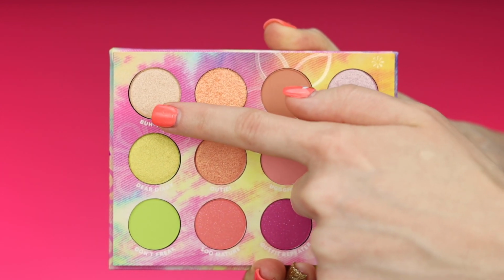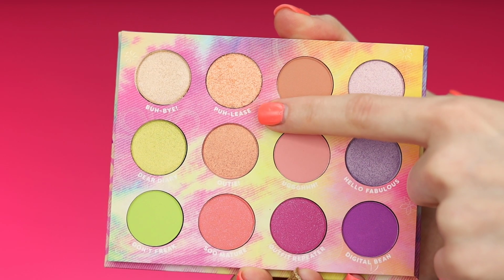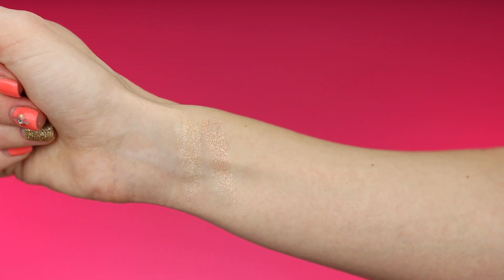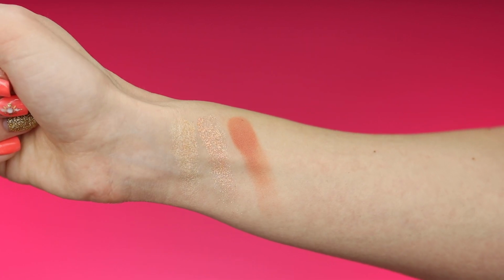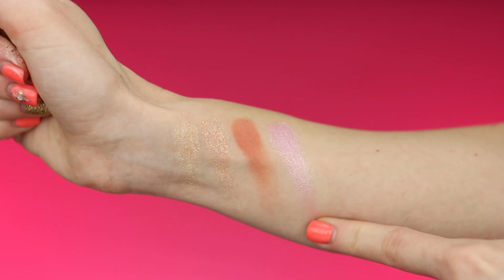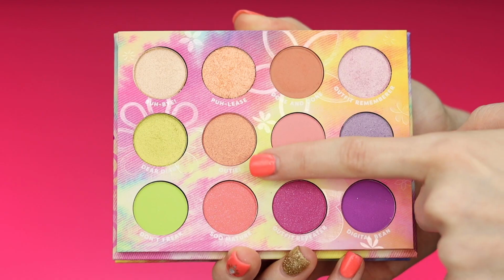First up, we have the shade Bye Bye. This is a beautiful champagne gold shade. Next, we have the shade Please. This one is like a pressed glitter. Done and Done. Outfit Rememberer. I love this shade. Such a pretty shade. Dear Diary. That one is also stunning. Audi.